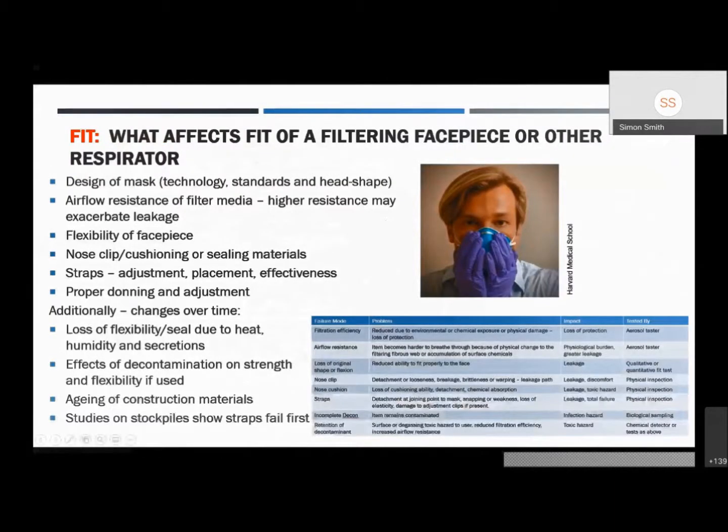On the fit, there are many factors that determine fit, from the design of the mask and how flexible it is to fit different head forms, the sizing options that are offered, and the airflow resistance of the media. Interestingly, there are cases where you may have a more efficient filter, but because it's harder to breathe through, the air channeling through any leak is exacerbated, and you may get a poorer overall level of protection than you would with a lower grade filter. And there are some recent papers describing this.